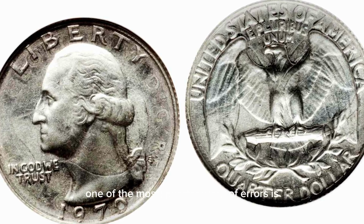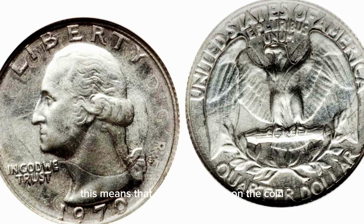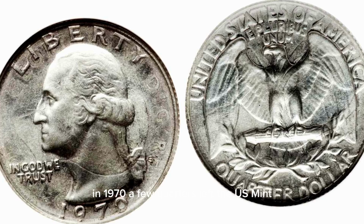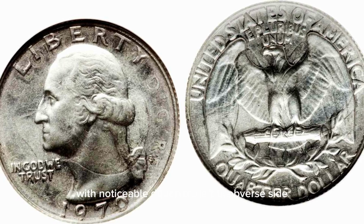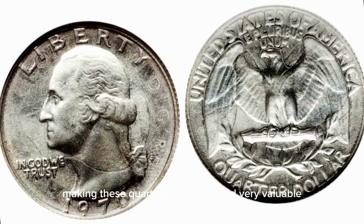One of the most notable types of errors is the double die. This means that certain features on the coin appear twice. In 1970, a few quarters left the U.S. Mint with noticeable doubling on the obverse side, making these quarters quite rare and very valuable.